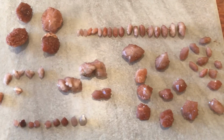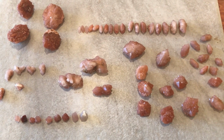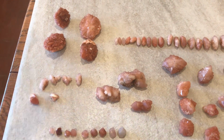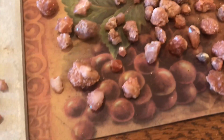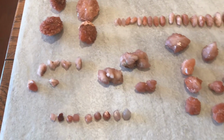So that's just a sampling of some of the crystals that were found. And hopefully if you go out there, you will find some too. All in all, we were in the area collecting these for about an hour, I would say. And this is kind of the haul we got, leaving lots for other people.